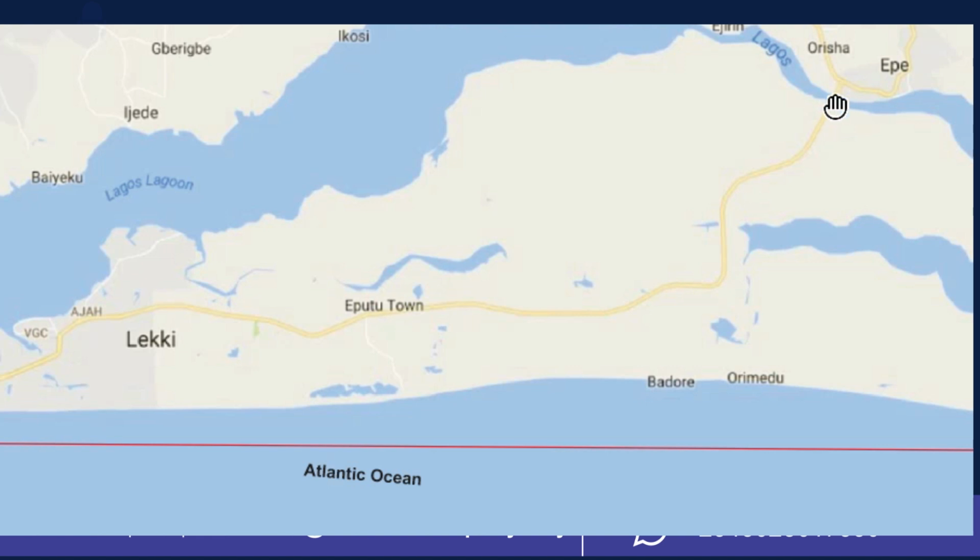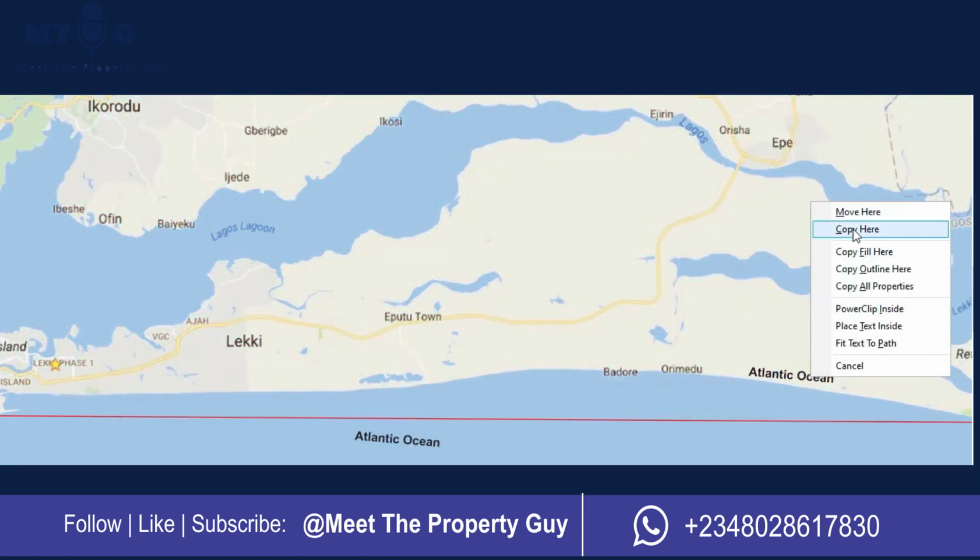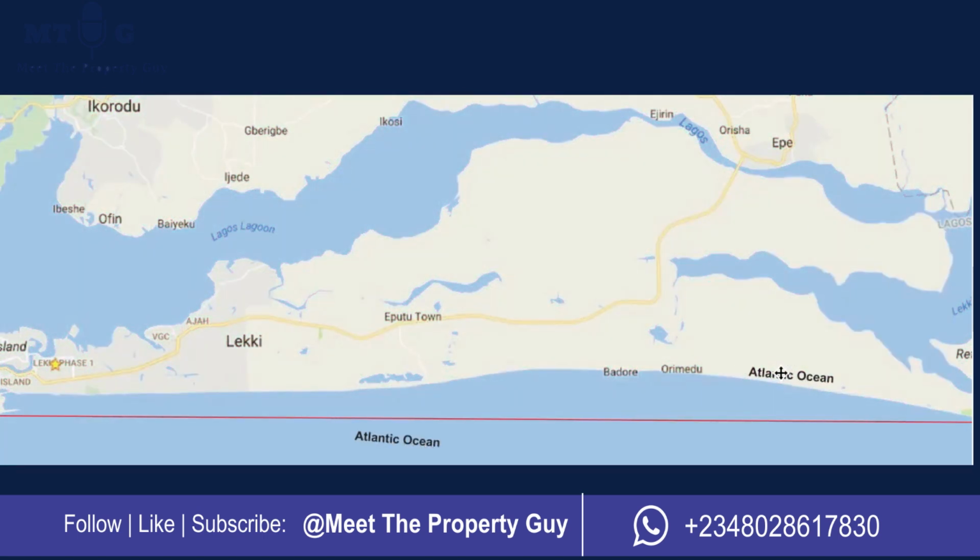And this is the Eko Bridge here, where the Lekki Expressway crosses over the lagoon at the tiniest side of the lagoon, and then goes into Eko. All these are also lagoon, and the deep sea port is somewhere around here. The seaport is facing the ocean, while the Dangote refinery is somewhere around here. It might not be definitely accurate, but it's just to give you an idea of how all these different things are located.